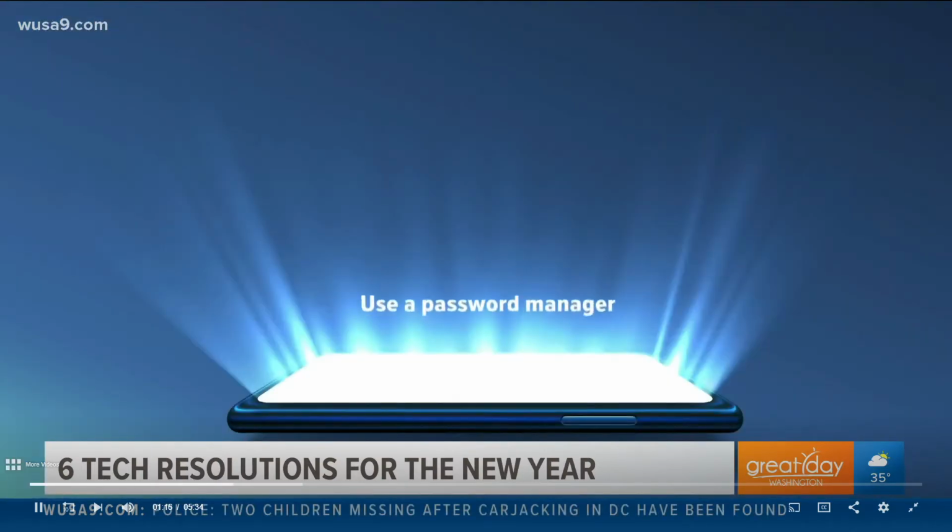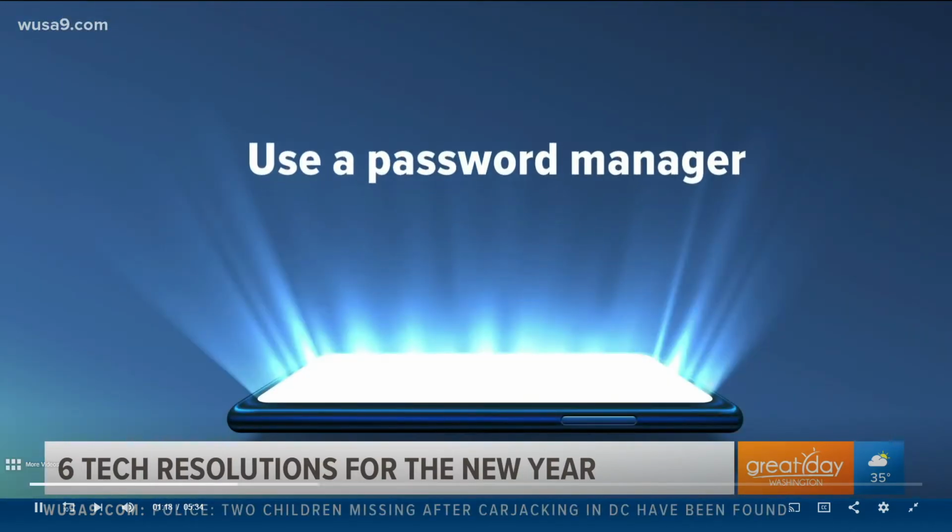Right. A good password manager is something that everyone needs to embrace in 2021. It's easy to store all of those different passwords for your online account. You can use your web browser to store those passwords, or you can use packages like LastPass to store your passwords. A good thing about a password keeper is that if there is a data breach that has your password, those password managers will alert you so that you can go and change your passwords.